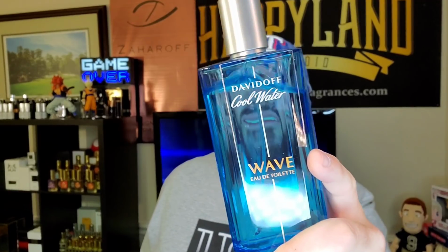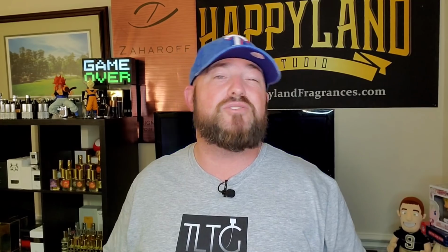But for the $20 range for this 125 ml, this is arguably, or it's 1A and 1B with the intense, my favorite flanker in the Cool Water line. I love this stuff. It is great. This is a keeper for life cheapie for me. I believe it was. Yeah, of course it was in my cheapies for life because this is a must-have for me. I strongly advise you guys try this.